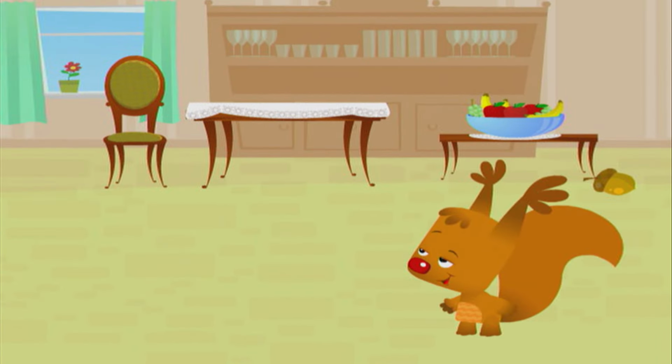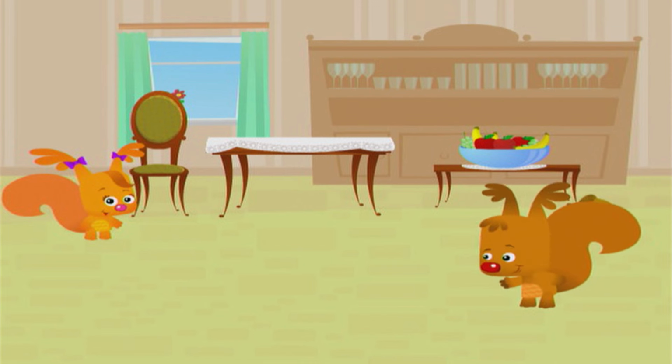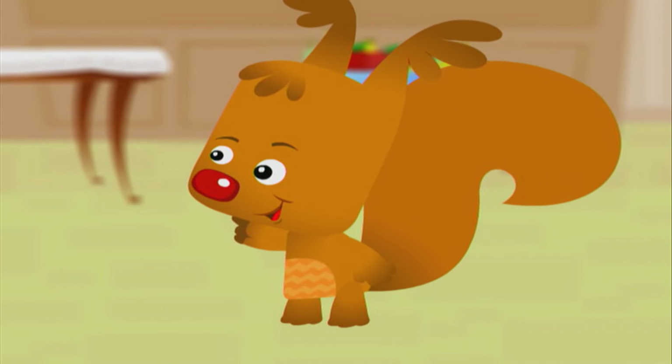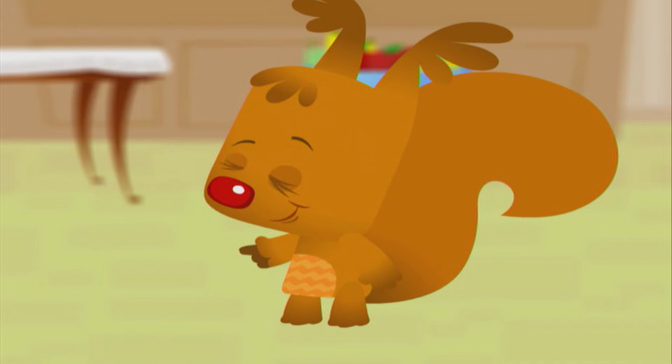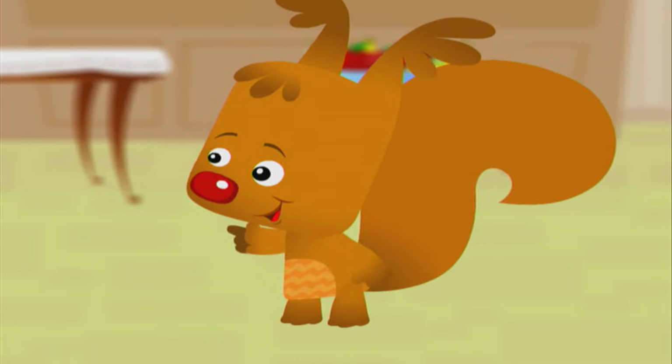Okay, Eve, come and find the acorn. Okay, you know how to play. When I say warm, that means you're getting close to the acorn. When I say cold, it means you're far away. And when I clap, that means you're right next to it.